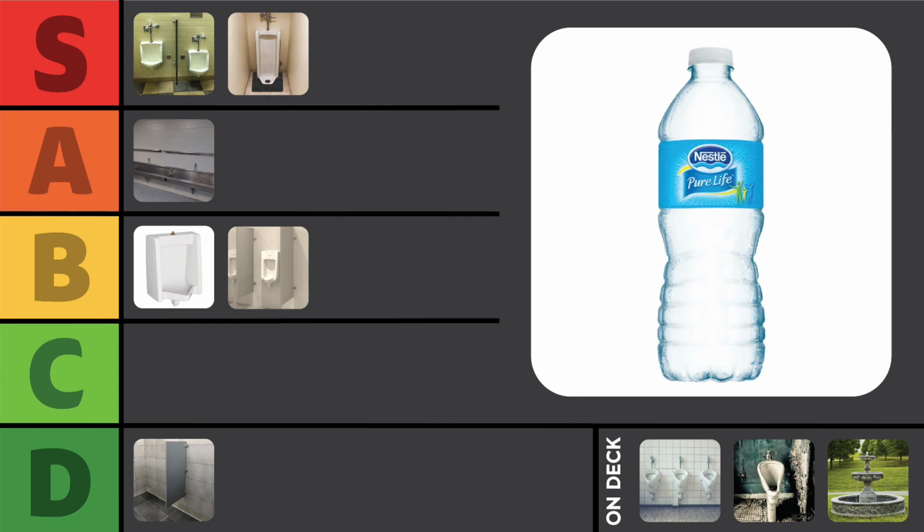Okay, say you were to use the water bottle, not for drinking, for the urinal purpose, right? How are you doing it? Are you aiming, or are you just going right up in there? No, me personally, not the way I use it. I go like an archery target practice. No, you're putting the water bottle on you, and then you're going about your day.